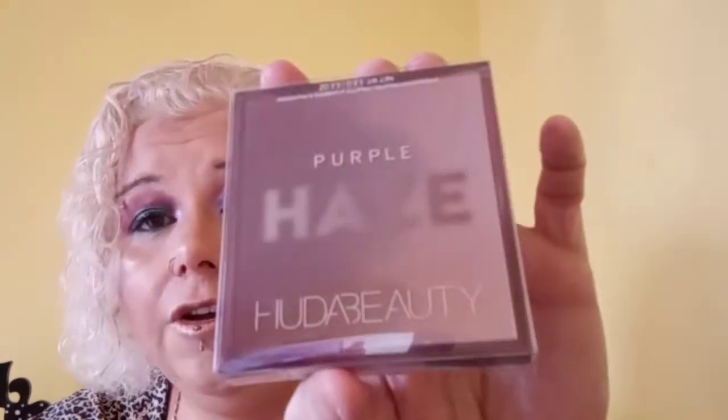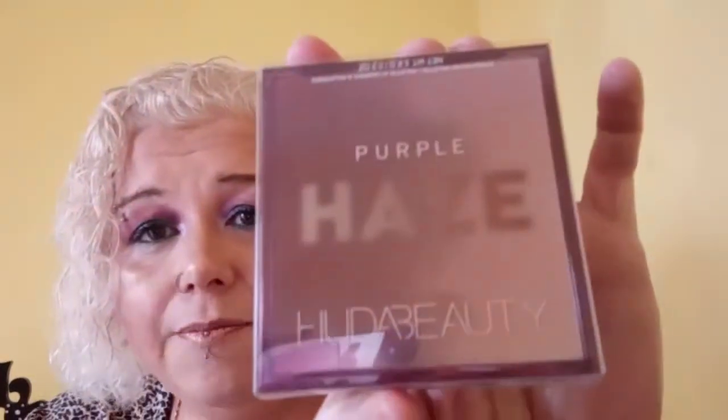So this is the palette I bought from Cult Beauty and it was down. I don't think it was half off, but I had a code for free delivery. Because I know if you spend over 40 euros, I think on Cult Beauty, you get free shipping. But I didn't want to spend 40 euros. I just wanted one palette. So this was down to, I think, 10. It's the Huda Purple Haze palette.